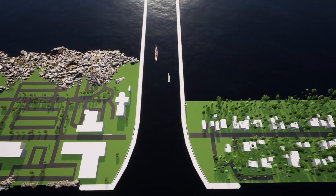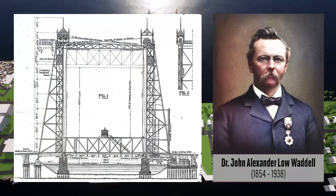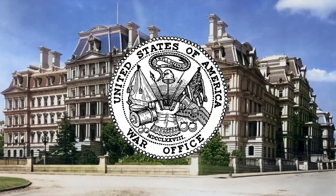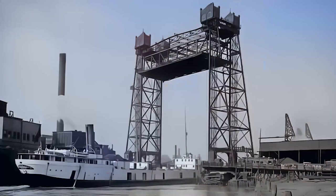Several bridge and tunnel designs were floated over the next 2 decades. Finally, in 1891, the city accepted a lift bridge proposal by John Alexander Lowe Waddell. However, objections from the U.S. War Department shot the idea down. Waddell went on to build his bridge anyhow, in Chicago. The Halsted Street Bridge crossing over the Chicago River opened in 1894.